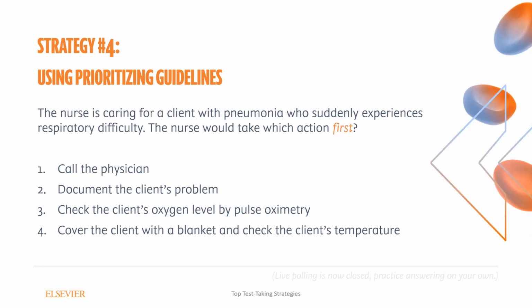Well, you did great with that. 99% of you selected the correct option. So now this question actually tests the clinical judgment skill, take action, and note the strategic word first in that question. Now think like a nurse and determine what you would do. And if you use the ABCs, this is going to direct you to option 3.